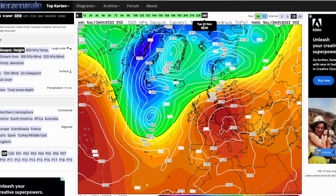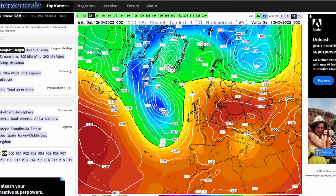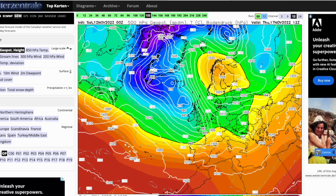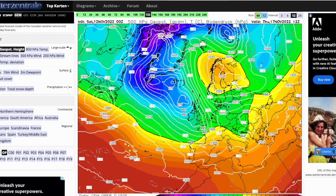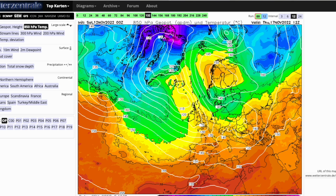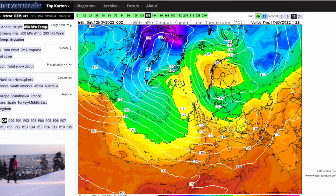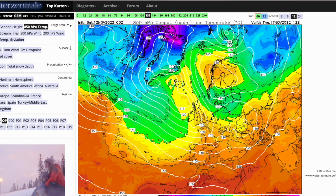If you go over to the GEM, see how that does compare. Again, higher pressure building in at the moment. It's shifting all the way to our north, trying to pull an easterly wind. Actually, it's very close. That easterly wind gets as far as sort of Netherlands, Belgium, and Denmark. Look at that cold air moving in again. It's difficult to see it exactly there because at the 850 hPa temperature level, it is getting warmed up, but the cold block of air is there.